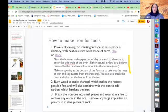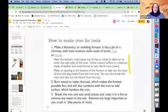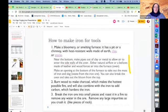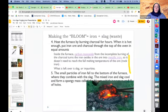Either natural airflow or bellows made of leather and wood forces air into the furnace to bring up that temperature in a closed space. In the absence of that oxygen, it wouldn't work, that extra oxygenation. The next is, of course, to burn wood to make charcoal, which is pure carbon, makes the hottest possible fire, but it will also combine with the iron as it comes out of the bloomery to add carbon, which hardens the iron. So again, before the ore is put in, it is broken into small pieces and roasted in the fire. So here is what it looks like.